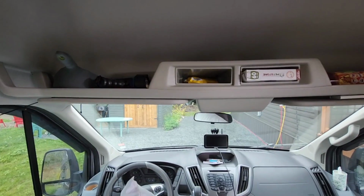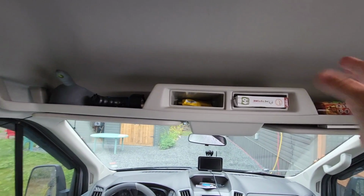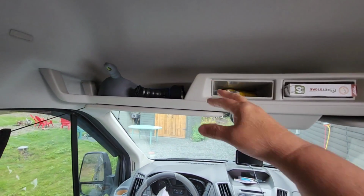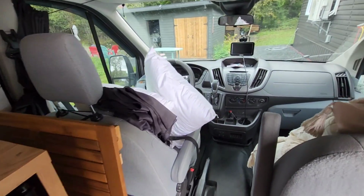What else? I would like to see some sort of a stretchable netting going across here, because these things on here, if we break, they tend to fall out and hit you on the head. But I think that is pretty much it.